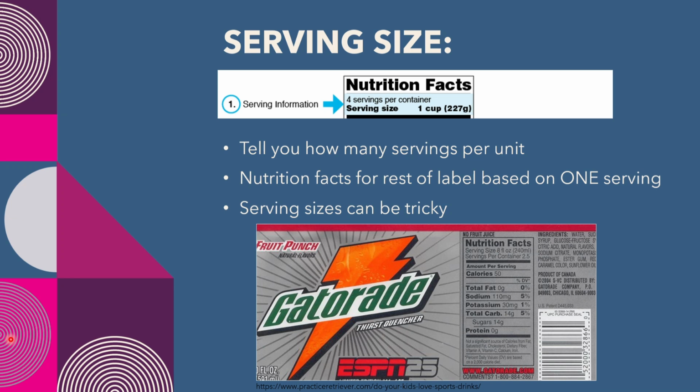And let's look at this example of a Gatorade label. At first glance, it doesn't look that bad. We've only got 50 calories. We have 14 grams of sugar, which is not super duper great, but it's not that bad either. And we think, okay, that's not that bad.